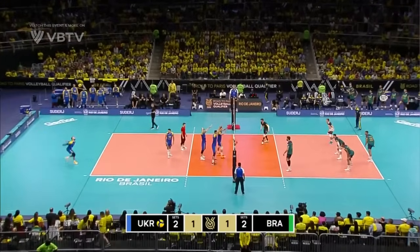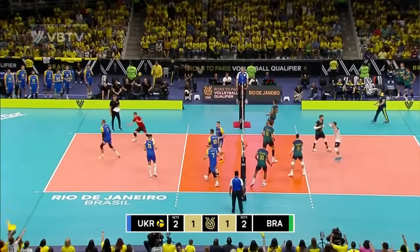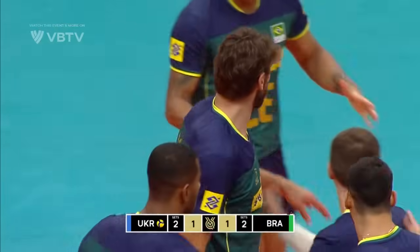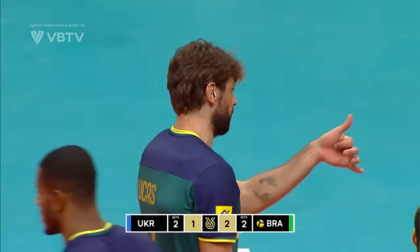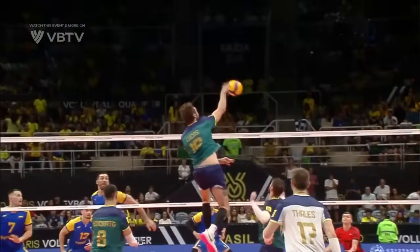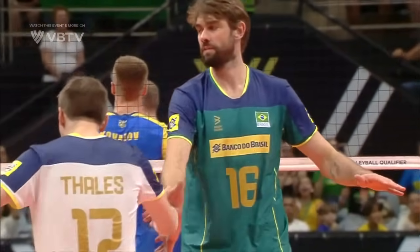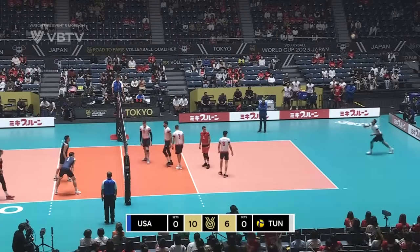It seems like a little bit of a different philosophy here. Through the middle, Lucas gets rewarded. So a couple of quick side outs. The sprint to 50. 6-10, first set.